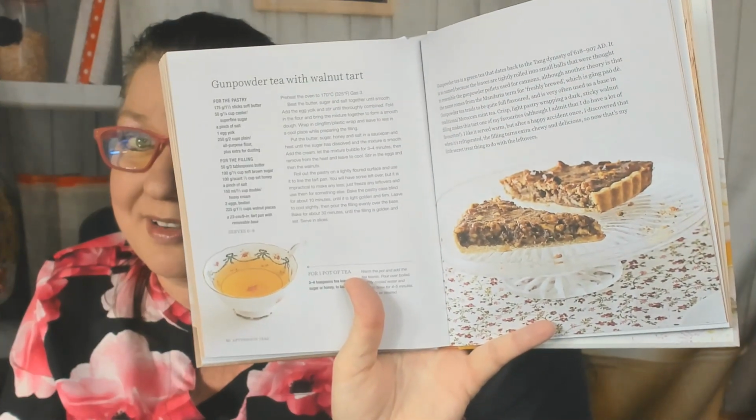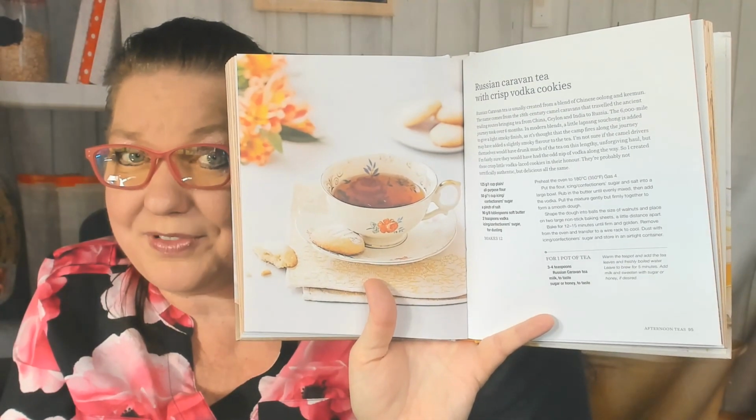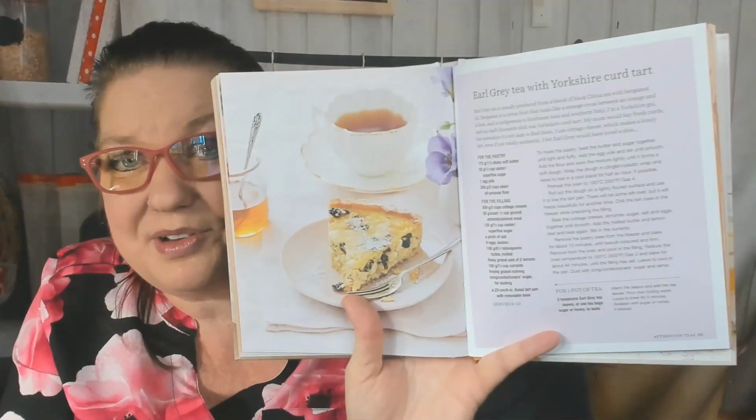Oh, gorgeous. Gunpowder tea with walnut tart. I drink gunpowder tea sometimes. It's not my favorite. Russian caravan tea with crisp vodka cookies. I will eat vodka cookies all day long. Why, sure. Earl Grey tea with a Yorkshire curd tart. Beautiful photos. Another beautiful galette. White Darjeeling tea with butter glazed lemon cake.